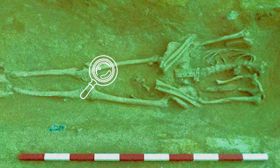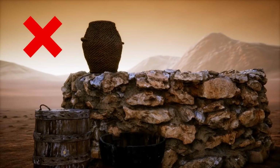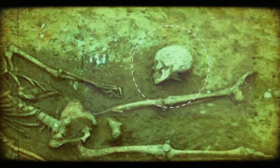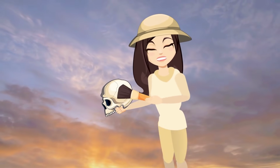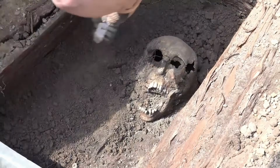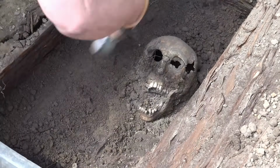Out of the 52 skeletons discovered, 17 had been decapitated, but their heads weren't thrown into a pit or something. Instead, they had been placed to rest between the legs of their owner. Nobody has any idea why the decapitations occurred or why on earth the heads were placed between the legs. It wasn't done savagely, as all the graves were discovered in pretty good condition and very well organized.